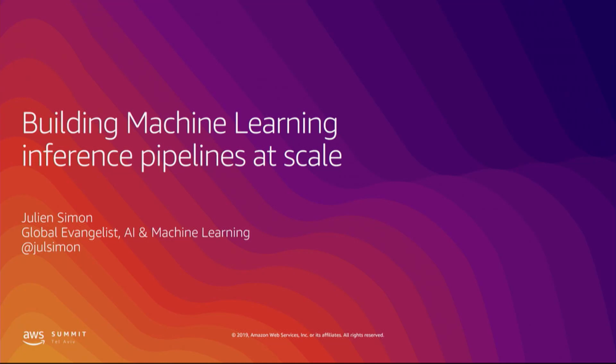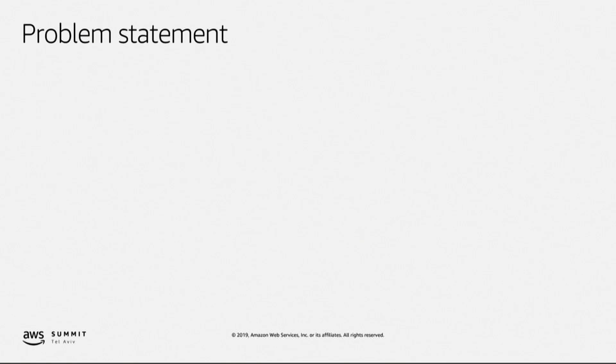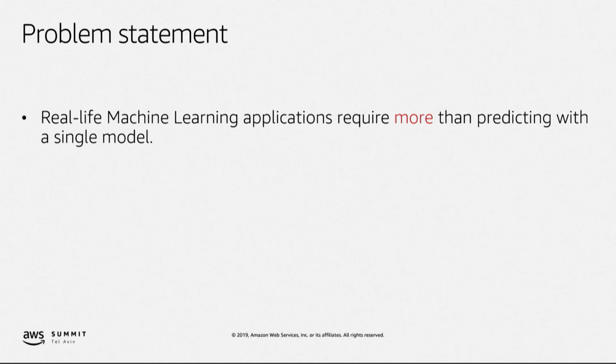So in this session, we're going to focus on building machine learning pipelines. And we'll see that there are a number of ways to do this on AWS. But first, let's define the problem. Why do we even need to focus on this?